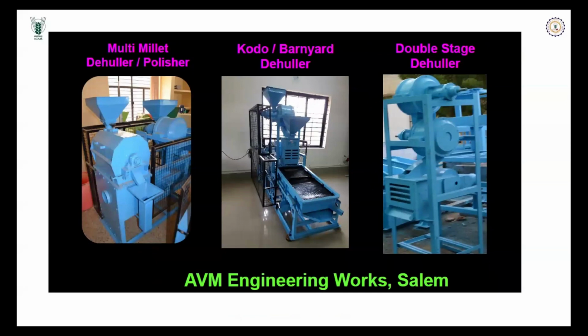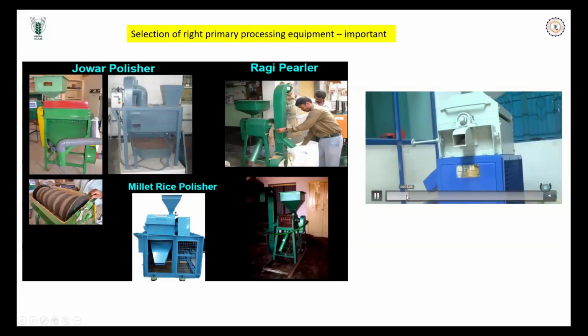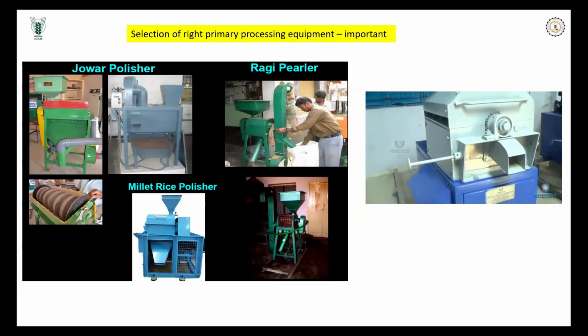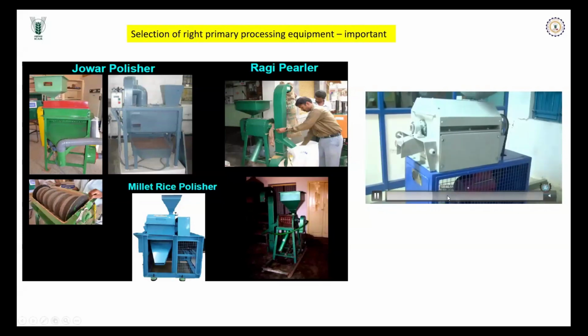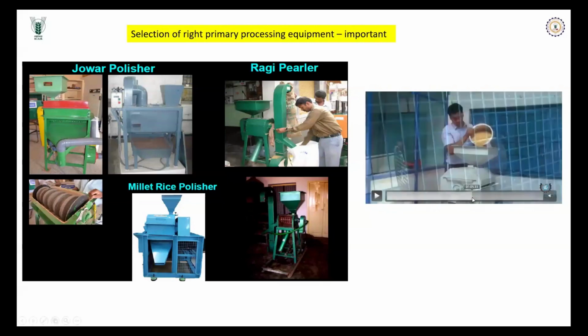This is another one, AVM Engineering Works. It is a Salem-based industry which makes all kinds of equipment. Then we have another set of equipment. In the case of de-huskers, only the outer skin is removed. Sometimes the end user's requirement is to remove an additional layer after de-husking, and for this we can use equipment called a polisher. Sometimes the de-husker itself, if you do multiple passes, can do the work of a polisher.